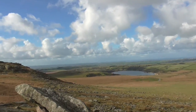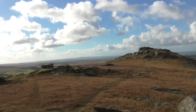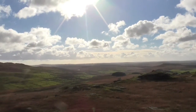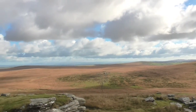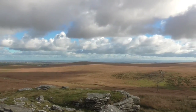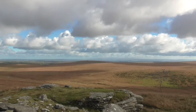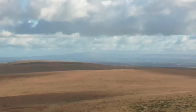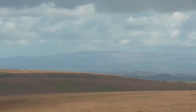and I'll just swing round towards South Cornwall. Can't see the sea, but pretty good view. That's Dartmoor over there, High Willhays, and Yes Tor. You can see that from here and vice versa. I've been up there before. If the camera picks it up there. There, yeah.